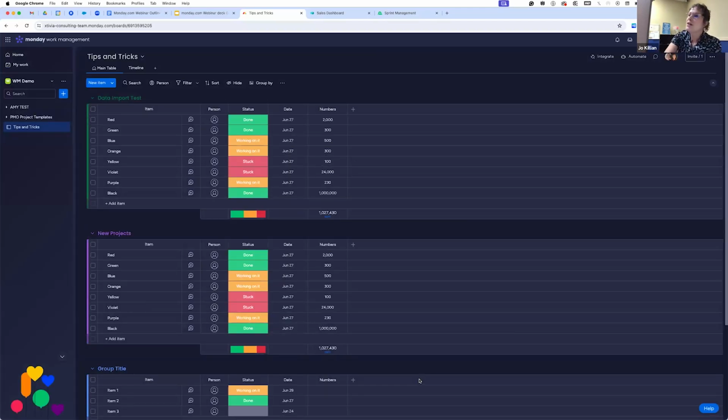Depending on the size of your sheet, it could take a little bit of time, but as you can see here, the name of the group is data import test, which was the name of my Excel spreadsheet. All of this data has mapped seamlessly here, as you can see, and we've got it all in our board. So that's the first thing I wanted to show you, just importing from Excel.